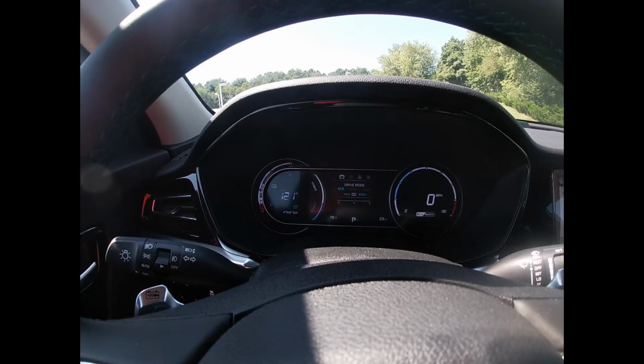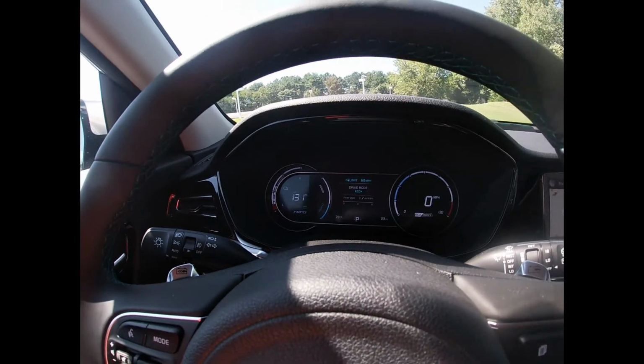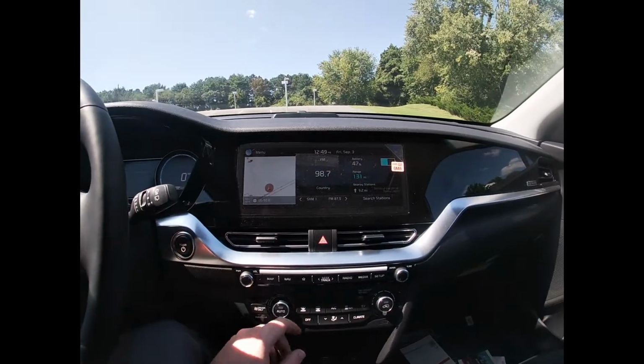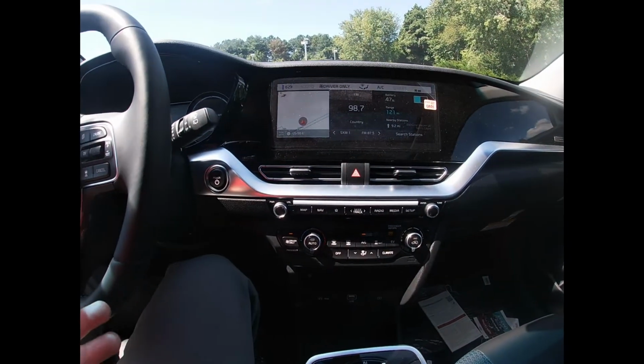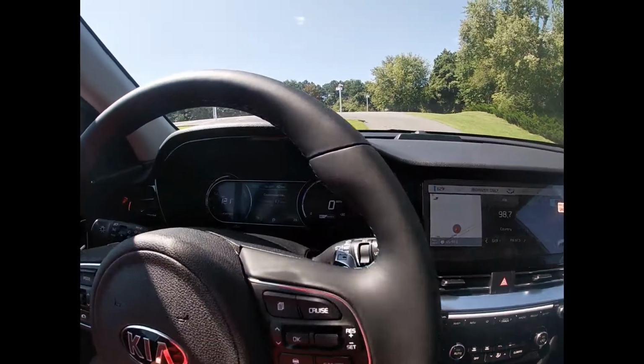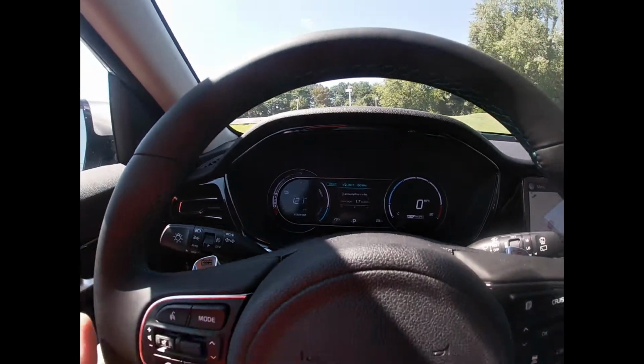And if you press and hold the drive mode button, it turns into eco plus, which is the most fuel efficient way to drive your car, and it will turn off the climate control and all that stuff. So I'm going to turn that back on, which is nice there, and it gives you a speed limit of 60 miles an hour there on eco plus. That's where you're going to conserve the most energy.